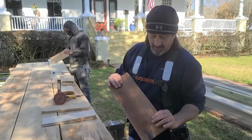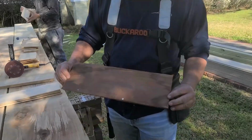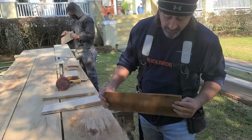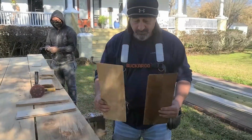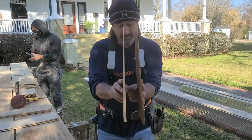Well, yeah, this is the original cypress shake, right? So our objective right now is going to be to replicate this, given the materials on hand and the tools that we have available to us. All right, as you can tell, we've done a few, right? Not an easy task.